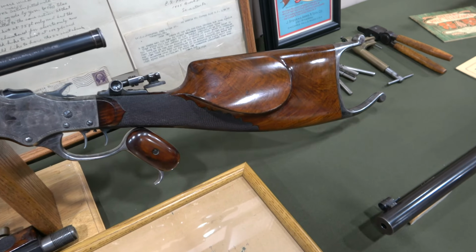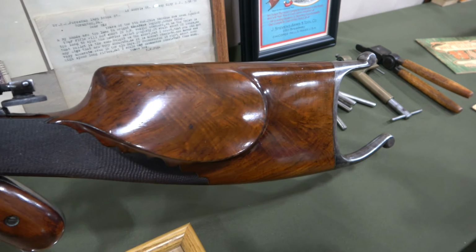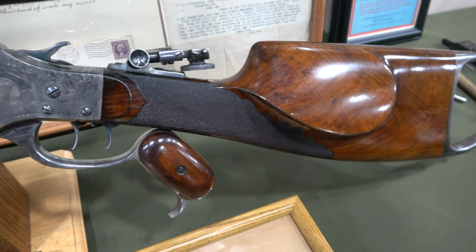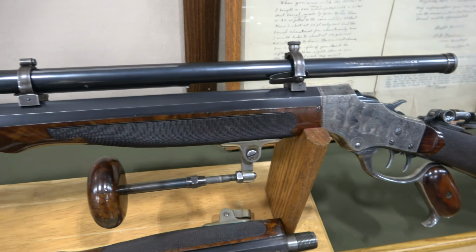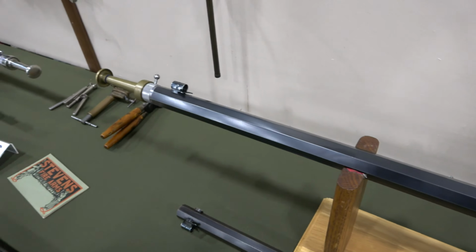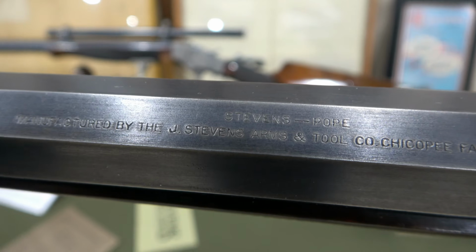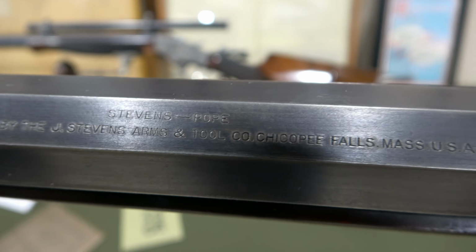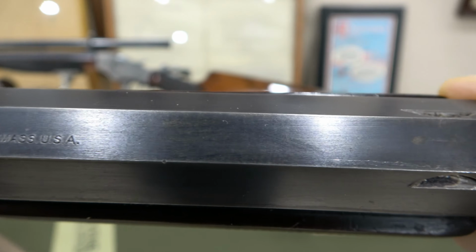There are no Stevens factory records available, but we can document when this rifle was actually made by the original test target that I have, where it was tested at the factory. So for all of these single-shot rifles, the factory did have test targets for every one originally, or just some special order ones? They're higher grade rifles. They were guaranteed to shoot a certain size group, and if they didn't meet that guarantee, they would work on them until they did, I assume.